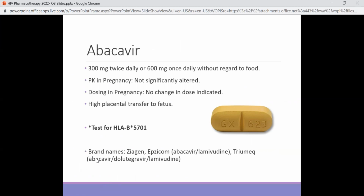The biggest thing that I want to point out with this medication is that before patients are given this medication, we should be ensuring that we are testing for this HLA-B 5701 antigen. The reason that we test for this is to avoid any type of hypersensitivity reaction. Patients who test positive for HLA-B 5701 should never be started on an abacavir-containing regimen due to the high risk of a hypersensitivity reaction that could even potentially be fatal. Because of this, abacavir should only be started in patients where we have a confirmed negative HLA-B 5701.